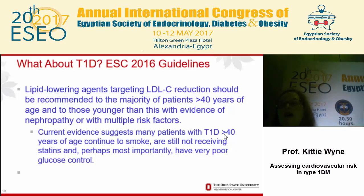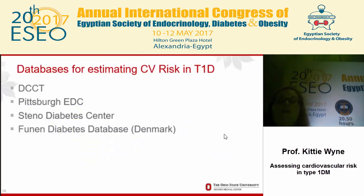So they're highlighting the issue that we still need to address things other than cholesterol: glucose control, medical nutrition therapy, physical activity, and smoking cessation. But that's basically the extent of what ASC talked about. So then I went looking in the literature to see what data we actually have.